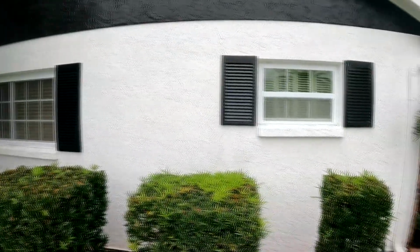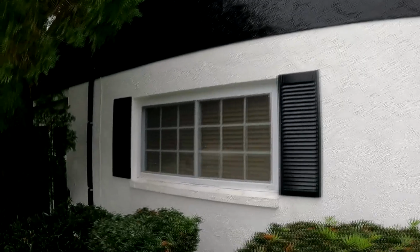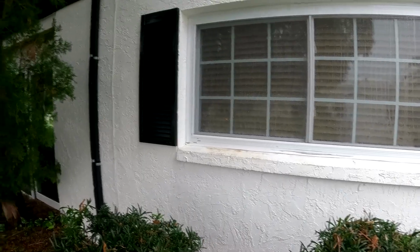All right, let's have a look at this. See the windowsill? Nice. The rest of the house looks good. See that one part of the windowsill down there? Just gonna go get the pump up, hit the mailbox, hit that. Then we're gonna get into this pool cage here. And we'll be right back to do that.